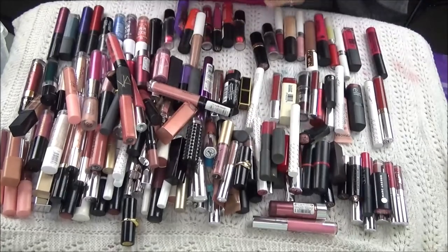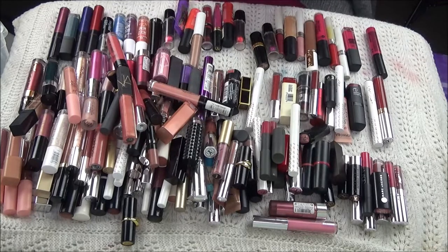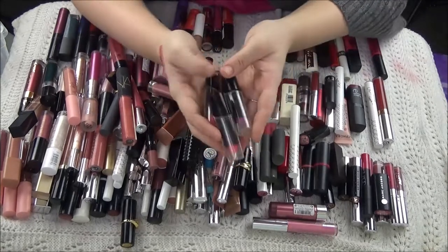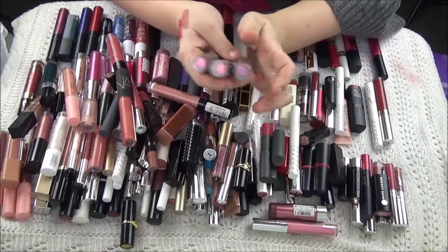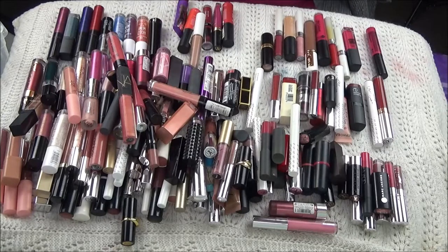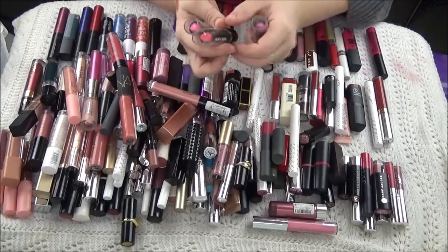And yeah, it just was really patchy, and I've had it for a long time. I've tried to wear it a few times. Same thing with these Wet n Wild lipsticks. These are too neon. They're just too neon. This one is in Fuchsia with Blue Pearl. This is one that's really pretty.